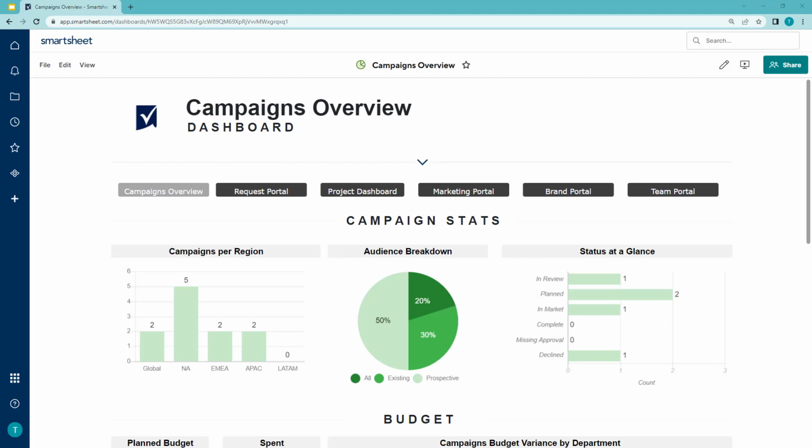So here I am back in Smartsheet and I am on my campaigns overview dashboard, which is just one of a handful of dashboards that my team refers to on a daily basis. And to ensure that everyone on my team can quickly access all of the resources that they need to, I have created navigational buttons at the top of my dashboard. So this campaigns overview all the way over to the right to team portal. They are all set as title widgets, but I have set a handful of them to being clickable.